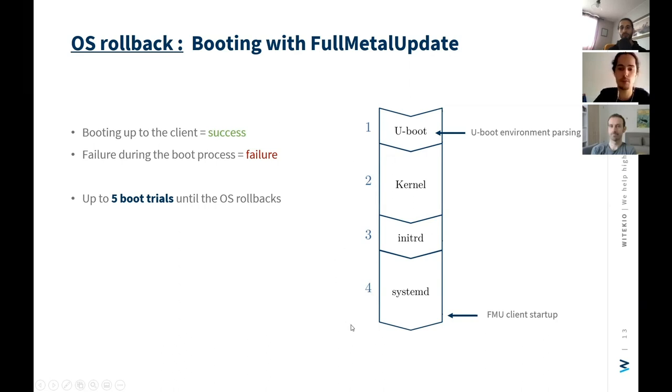So two hypotheses. We need to boot completely in order to consider the deployment as successful. If the boot fails at some point, we will consider it as a failure. And then if the boot fails five times, we need to roll back. So now we will see how we actually enable the rollback with U-Boot.